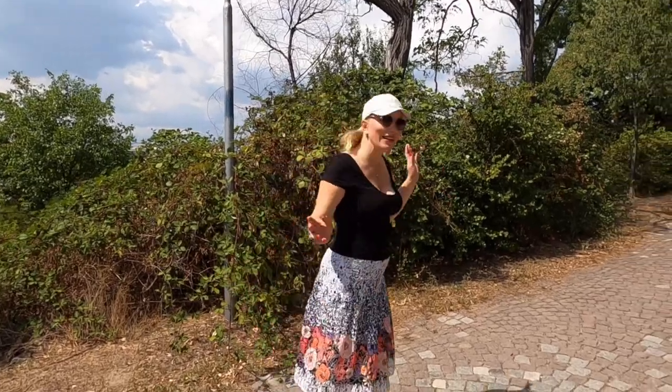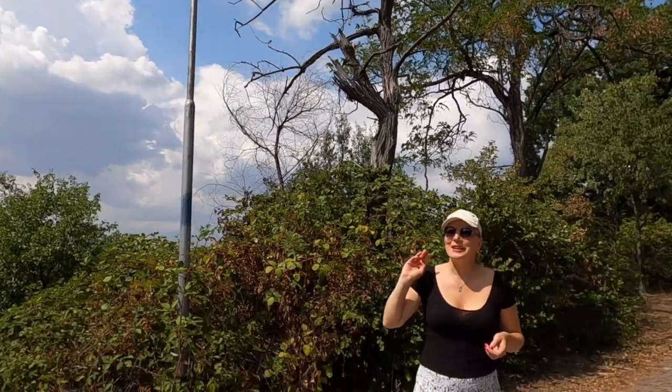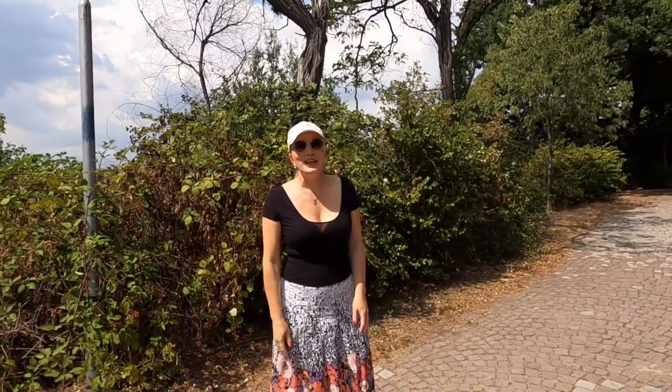Interesting, this park has over 80 lampposts and the hill is lit up at night. It means at night time, evening time, when it's cooler, you can go for a walk and it will be all lit up.